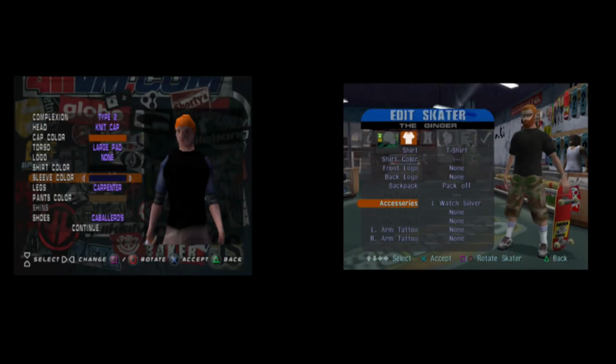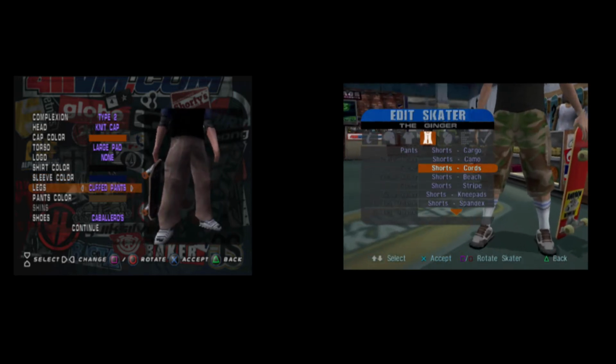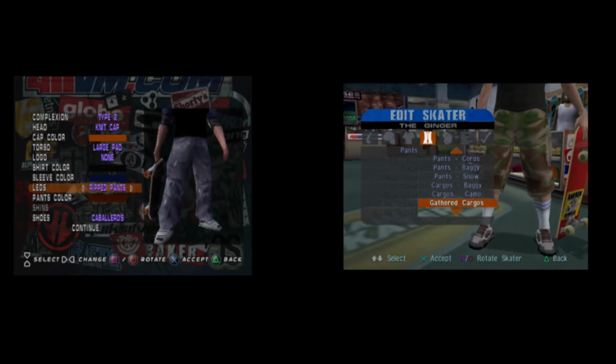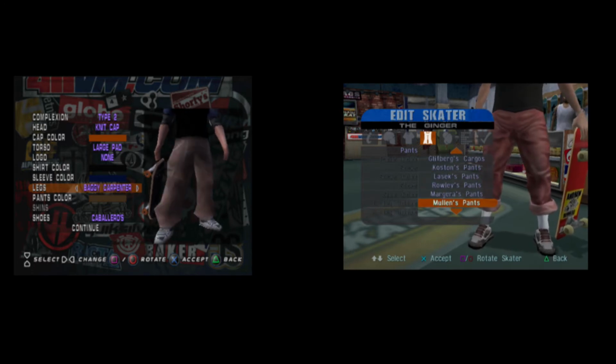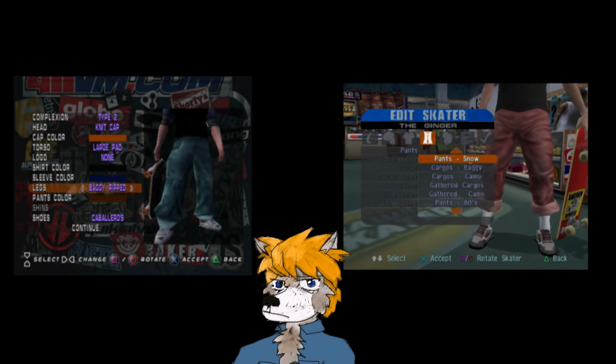Both versions have the Create a Skater mode, except the PS1 version is a bit more limited than the PS2 version. I tried to make both of these skaters the same character, but I had to make some changes because not all the options were available in either version. Stupid PS1 version not having red hair.